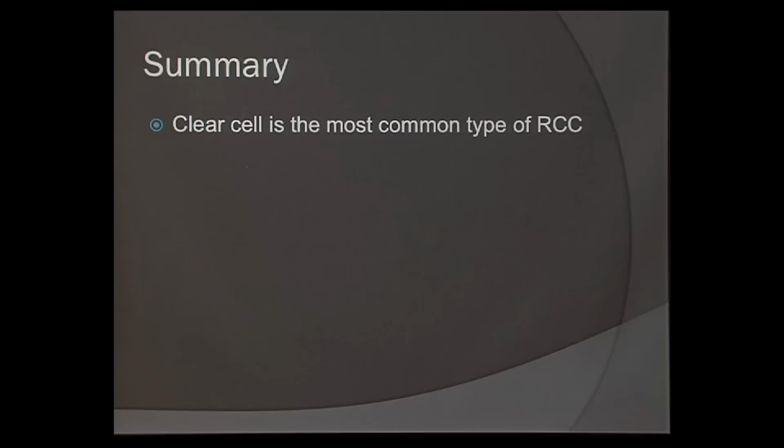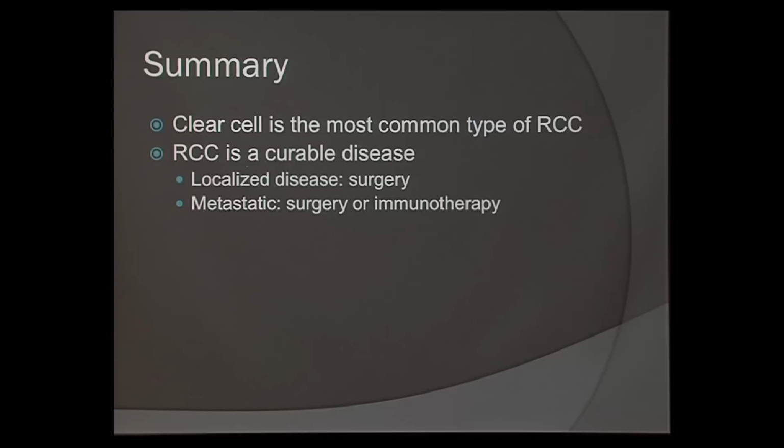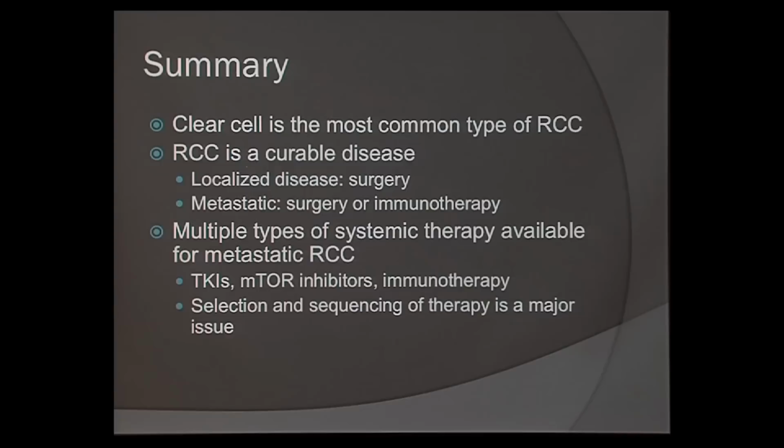it has cleaner targets. So to summarize, clear cell is the most common type of RCC. RCC is a curable disease, and if you have stage 1-3 disease, you may be cured by surgery alone. For patients with metastatic disease, unlike many cancers, those patients may still be curable through surgery or, in the right patients, immunotherapy such as high-dose IL-2. But in general, metastatic RCC is not curable, and therefore we have multiple types of systemic therapy available for the treatment of these patients, including TKIs, mTOR inhibitors, and immunotherapy.